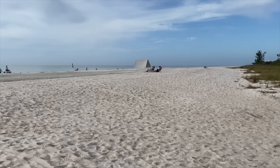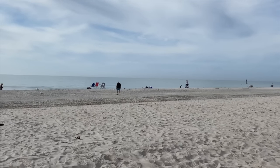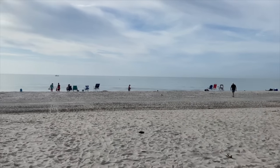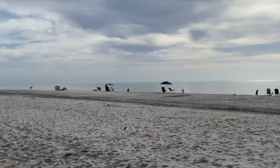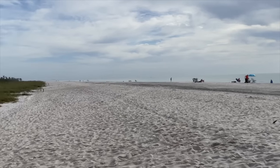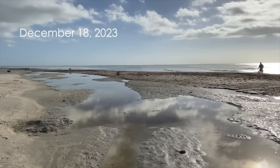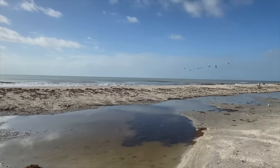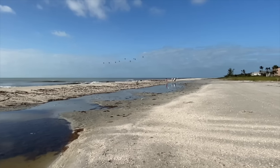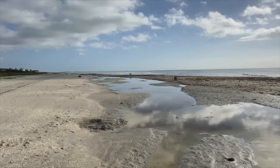And I did notice, so I was leaving the beach and I was like, hey, this looked totally, totally different the last time I was here. So I was right. I went back in my footage and this area has been renourished with sand, which is very cool. So this is what it looked like the last time I came here on December 18th. So yeah, it's pretty beat up. It was after a storm. It's always good to go shelling after a storm, but it was pretty beat up.